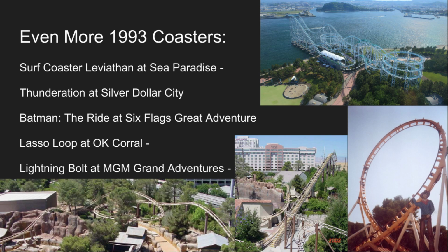Interesting in that it ends the ride with a lift hill. Silver Dollar City tends to do that, where the rides end really awkwardly. Like Powder Keg has the very short segment after the second lift hill. Outlaw Run is a weird ending, an awesome ending. Time Traveler has a brake run and then a very small section, and then it's a brake, and then it's the ending. I don't know. Silver Dollar City is just a weird park, but Thunderation's a very cool ride.